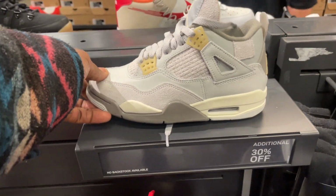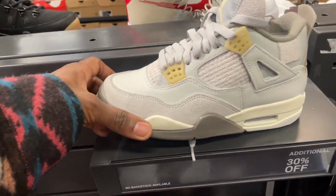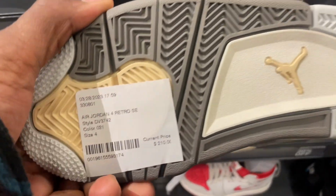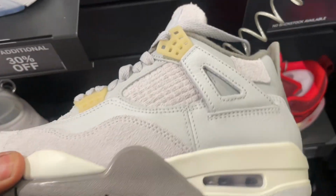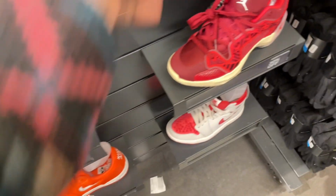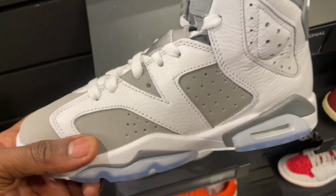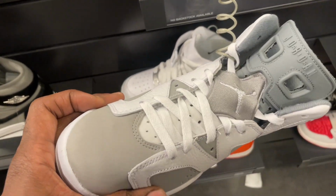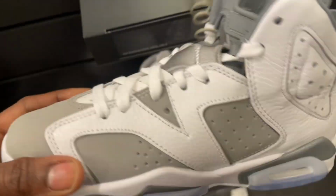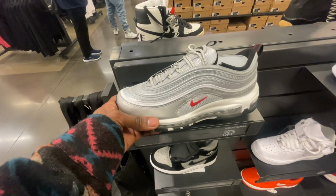We also ended up finding some Craft 4s for the additional 30, as you guys can see from the thumbnail and everything as well. We found these sitting around. This colorway is very, very clean. If you guys do not have the cool gray 4s, these will really do you right because they actually look way better in hand. We also found some Air Jordan 6 cool grays sitting around as well, but these will be in the GS section. They were still going for the regular price, but they were also giving the additional 30.